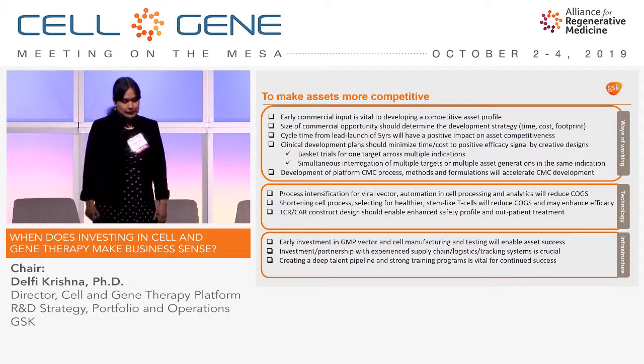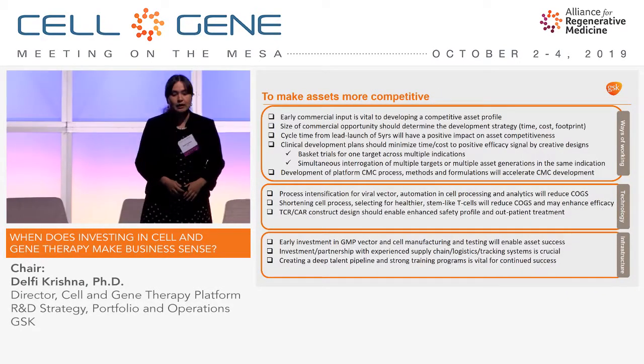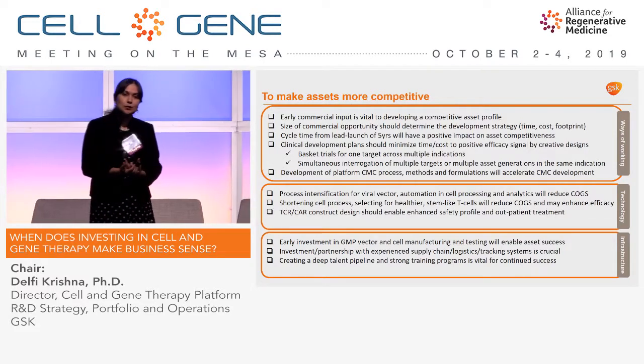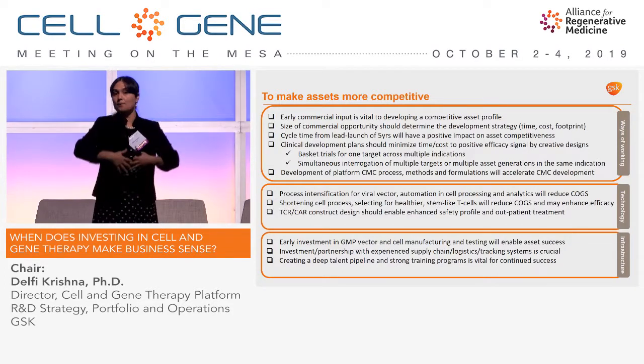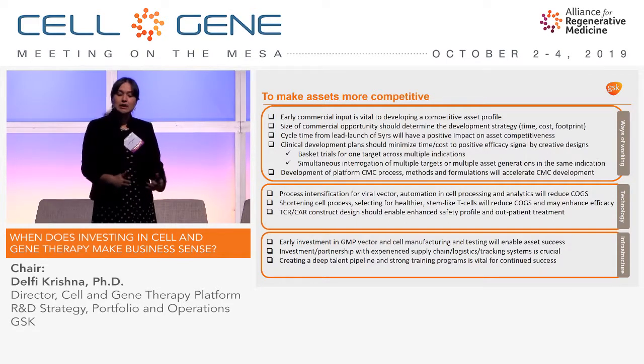And so finally, just a few takeaways here. What we found, our modeling suggested, was that early commercial input was absolutely vital to developing a competitive asset profile. And in fact, the size of the commercial opportunity would be good to determine how big your supply chain footprint should be, how much time you should take, how much cost you should invest.